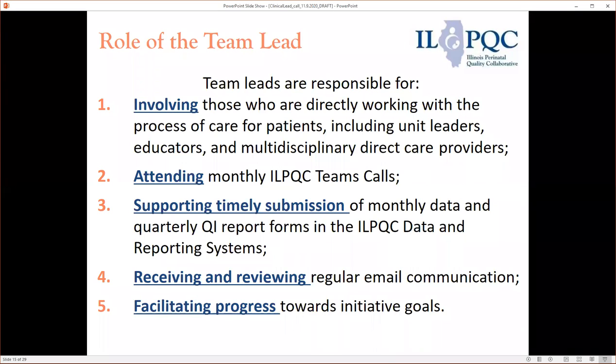Fourthly, we really would like you to please be mindful about receiving and reviewing the regular communications regarding your initiative. The reason this is really important is because ILPQC is often sending out items in those newsletters or in our communications that have been discussed on our previous calls. We also send out different links to webinars and other interesting things that you might like to have. For example, if CMQCC is holding an induction webinar about induction process flows with our partners over in Colorado, we would share that with you as something you might be interested in attending, and you would get that via your newsletter.